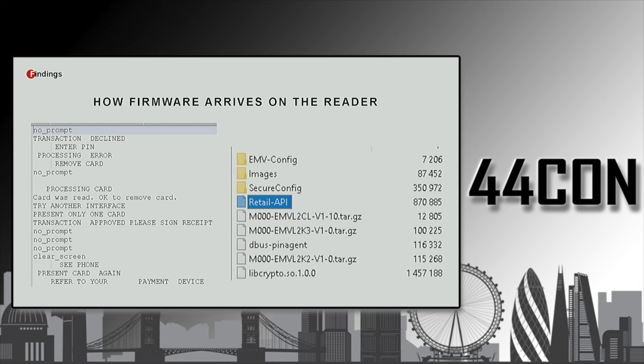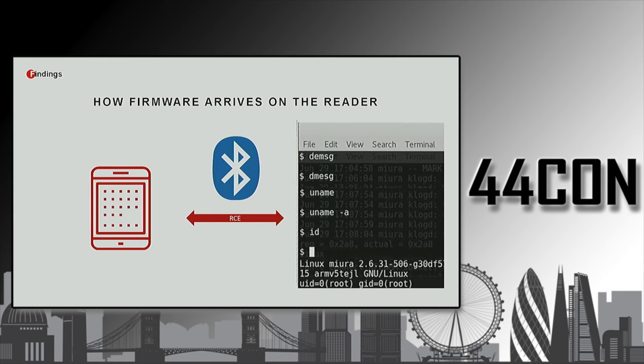First of all, it's a whole set of configuration files which say what messages should be displayed and what types of operations can be enabled, which means we can modify these config files and disable chip and PIN, for example. And second, of course, is a whole set of binary files where you can try to find some remote vulnerabilities. So basically, we confirmed remote code execution via Bluetooth during the updating process in the Miura reader, and in the end we got root access and a fully compromised reader, which was pretty good because initially we didn't expect anything like that.